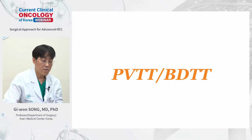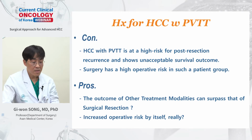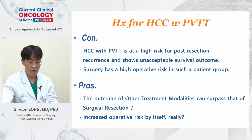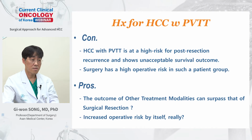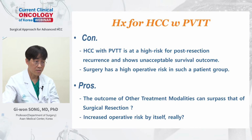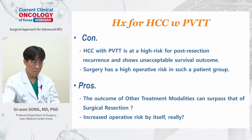The next topic is vascular invasion. There have been many controversial issues about the beneficial impact of hepatectomy for HCC with portal vein thrombosis. In the con side, they insist that HCC with portal vein thrombosis is at high risk for post-resection recurrence and shows unacceptable long-term survival outcome. They also insist that surgery has high operative risk in such a patient group. In the pro side, they question whether the outcome of other treatment modalities such as TACE, radiotherapy, or RFA can surpass that of surgical resection, and they also question the increased operative risk itself.